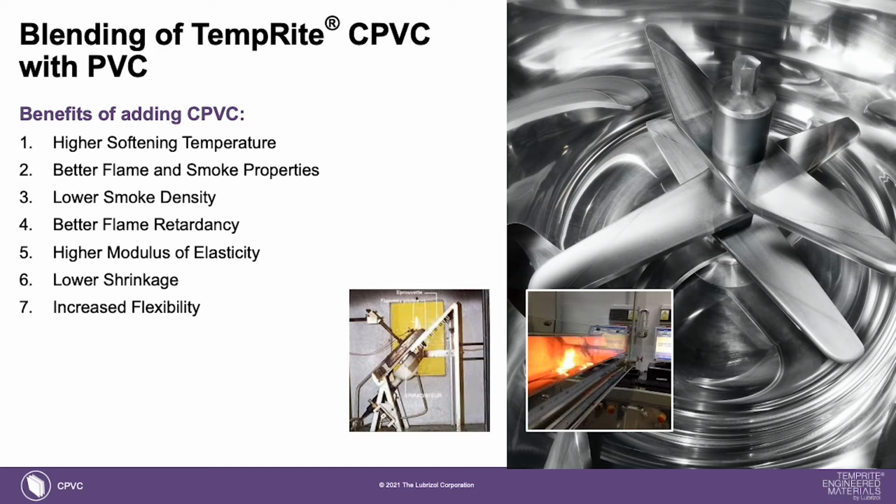6. Lower shrinkage. Lower volume contraction during the cooling step when processing PVC-CPVC blended products. And 7. Increased flexibility. When adding CPVC to plasticized PVC, the mixture becomes more flexible, more soft, and hence less plasticizer is needed in the blend.